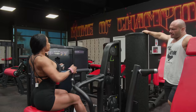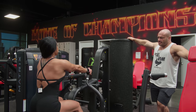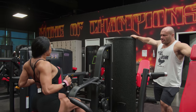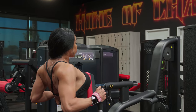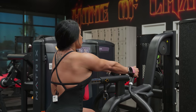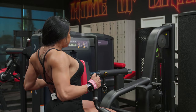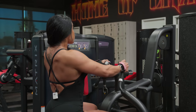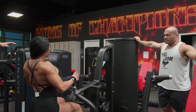Let's hit it. 16, get to 20. 17. 18, control all the way down. 19. More, Carol. To the 25. 21. 22, let's go. Three more. Squeeze. One last one coming up. Last one. Go. Yeah, slow.